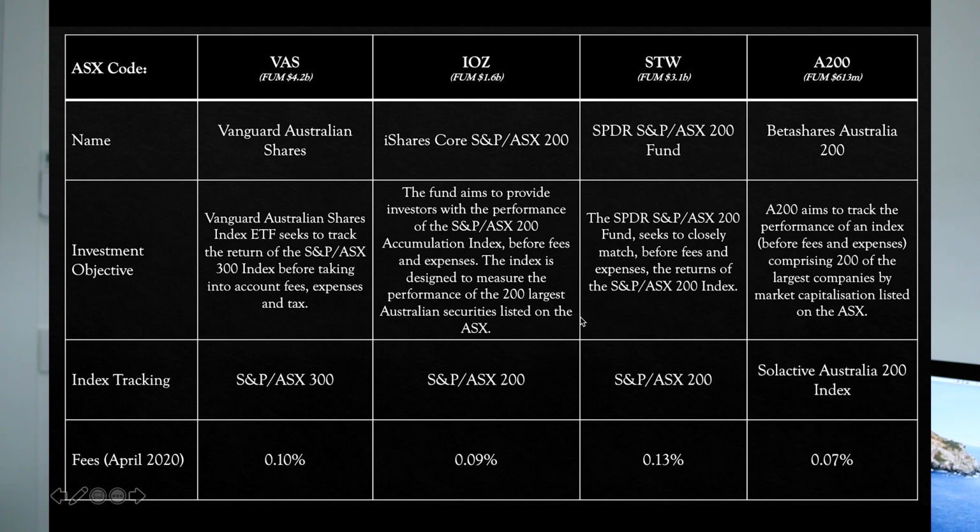And then you look at the IOZ, STW, A200, they broadly say the same thing. Now, you start to see a bit of differentiation when you look at what are the index that they're actually tracking. So for example, VAS tracks the S&P ASX 300, which is the top 300 companies in the Australian Stock Exchange. Whereas you've got these two over here, the SPDR and the iShares, which track the ASX 200. So again, you can see one of the companies tracks 300 companies, the other two track 200 companies. And then you've got BetaShares, which says it's also tracking 200 companies and it's an investment objective, but it's using a different index to do this.